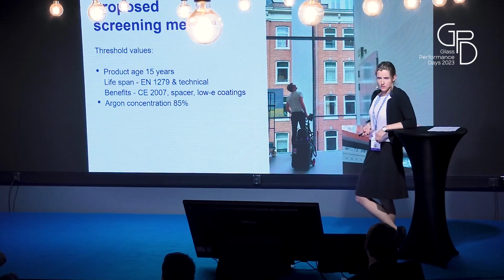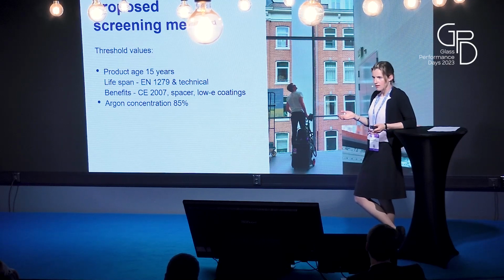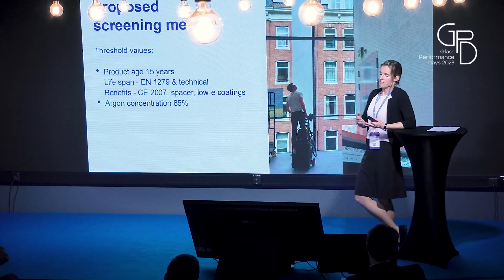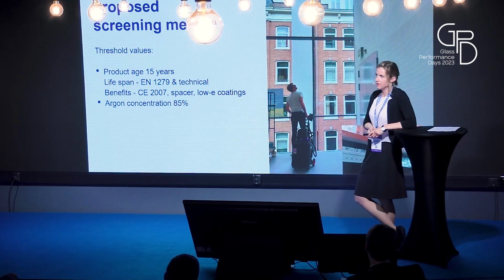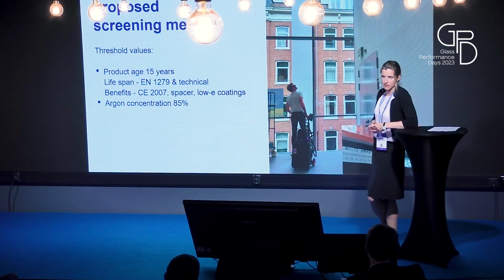The other threshold is the argon concentration, and if you want to reuse IGUs as a whole, that is set at 85%. And why? Because in the norm, if you have a new product, mostly it's 90% filled, and to reach that value, you can have an actual concentration of 85%, so you have a margin to get there. And a reused IGU should have that one as well.